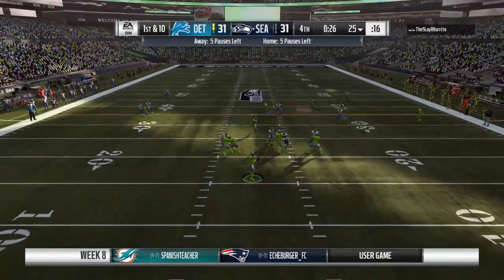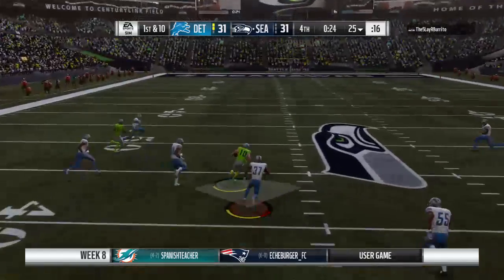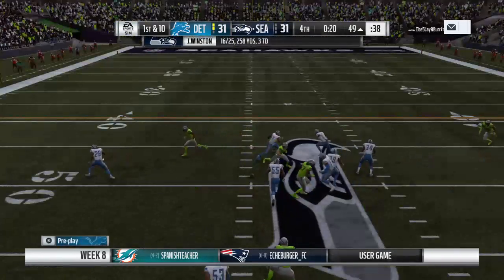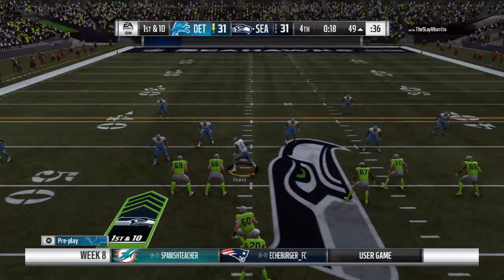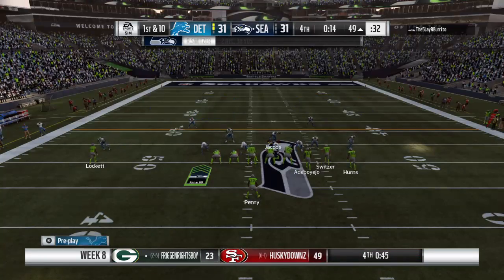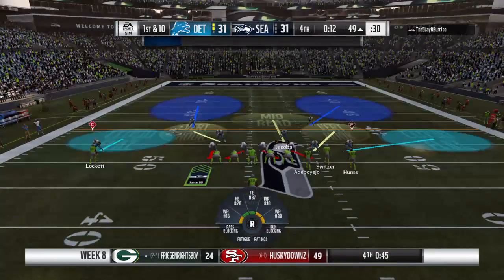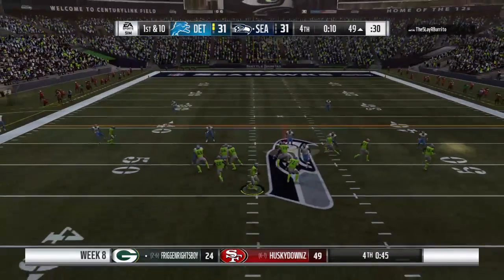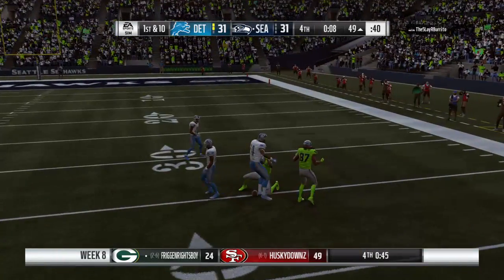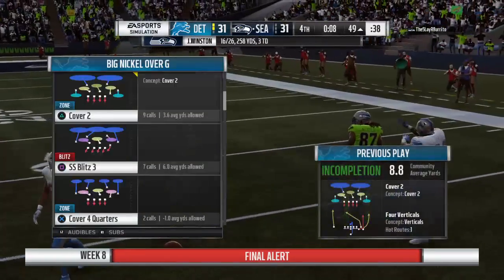Winston. And he finds a man with a crossing route. A good pickup there, 26 yards. First down now, but that clock rolling. Close to field goal range now. Get up, get set, and spike it. Here's Winston. Incomplete, and we're down to 8 seconds now.